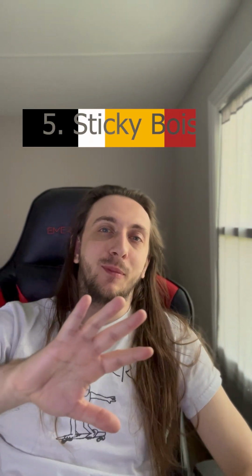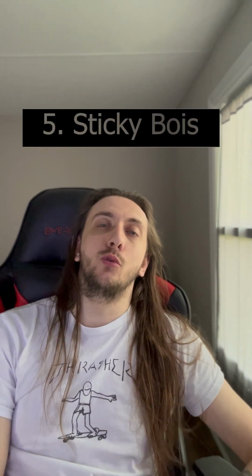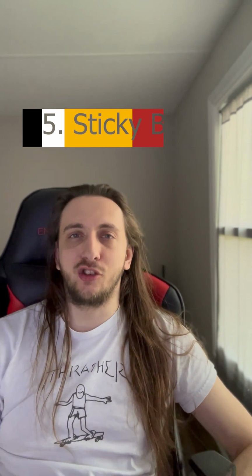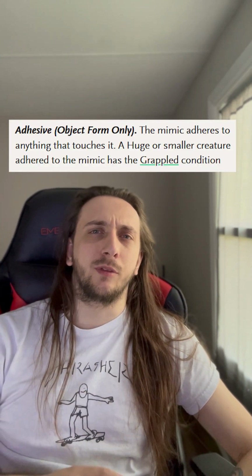Reason number 5 that I love mimics is that they are sticky boys. If you try to attack them with a weapon, your weapon will get stuck, and you kind of by extension will have the grapple condition. I think this can lead to interesting combat encounters where you have to use other tactics than just brute force like you would with a goblin or an ogre or a skeleton. Range attacks are generally a better idea most of the time.